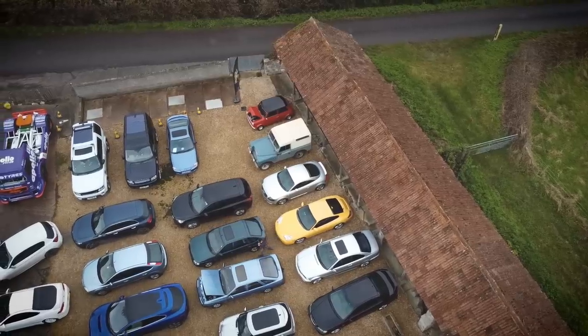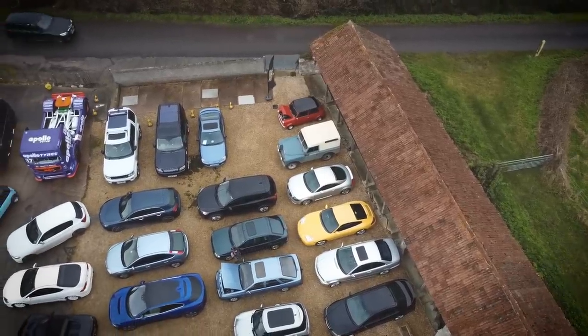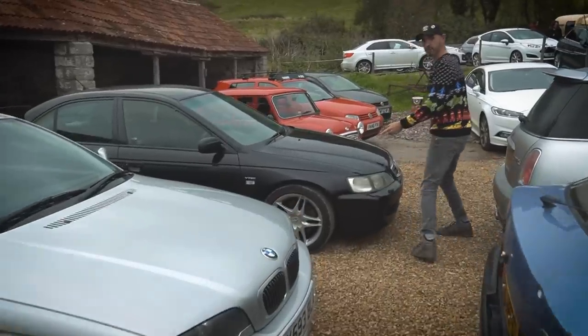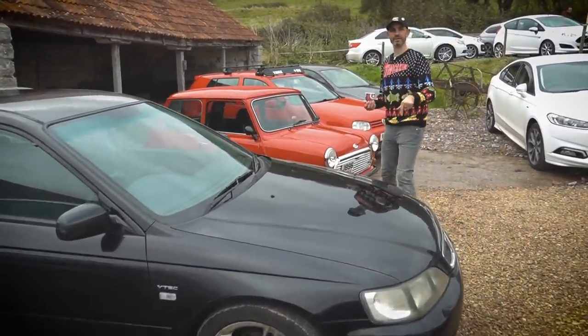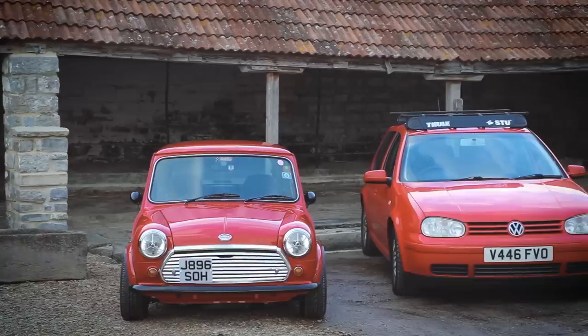I've got a twin cam Mini over there, a lovely first gen TT. I mean, proper rare groove. Honda Accord Type R, unmodified. Brilliant, love them.